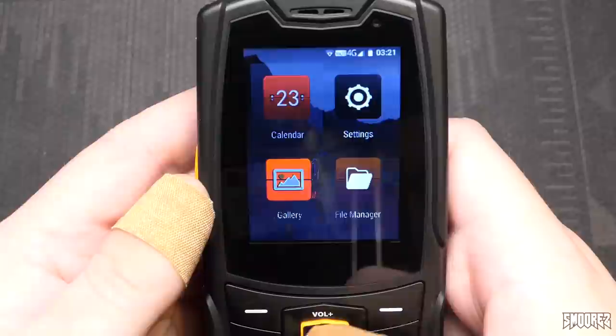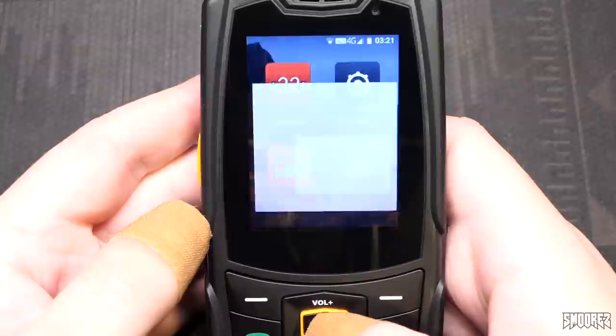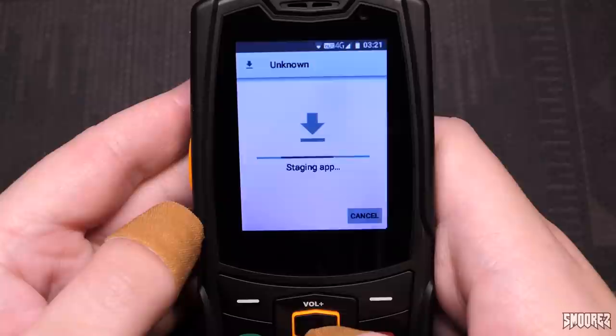Calendar? Looks like a calendar, I suppose. Yep. Nothing special there. Settings we've already looked through. Gallery's just going to show all the photos and stuff. File manager. Let's try and install an application. But we'll see what happens. Oh, hello. You can. Okay. You can install apps.